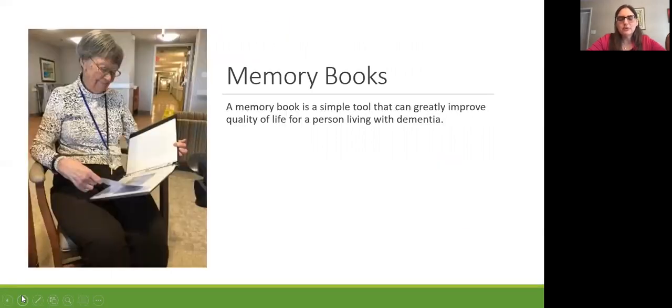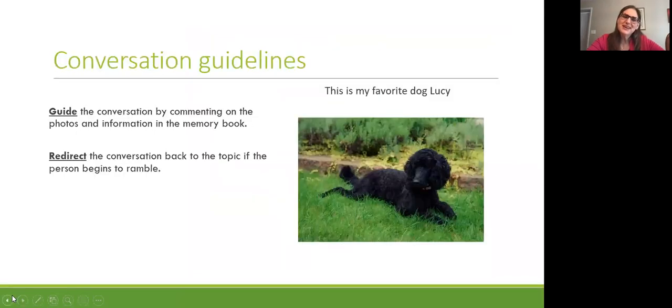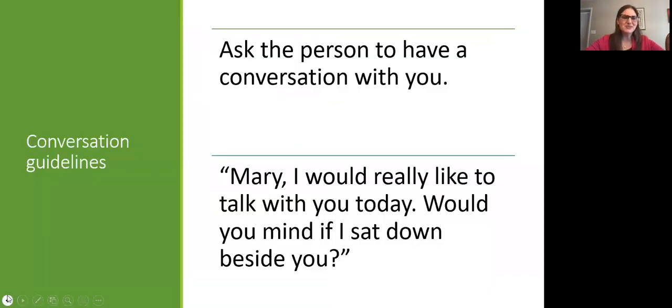Memory books will improve the lives of people living with dementia, and they can be used in so many ways. Here's a picture of a woman enjoying the book all on her own. And the previous picture we saw was of partners working together.